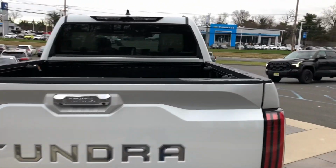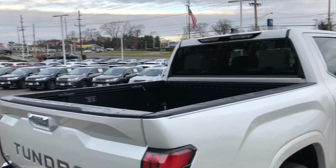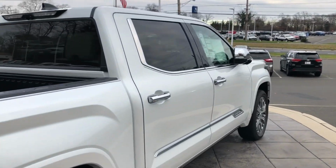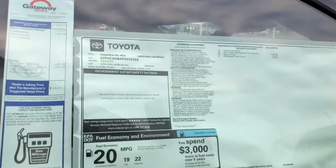That window goes all the way down the back, 360 bird's eye view. You can see the cameras up there. There's a camera here, there's a camera in front, there's a camera on the sides. There's a lot going on, a lot going on. A lot of technology in these trucks now. iForce Max is the only engine you can get.